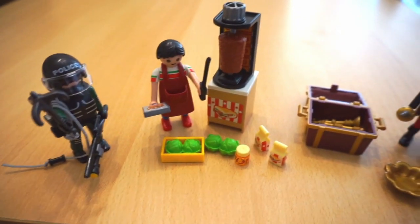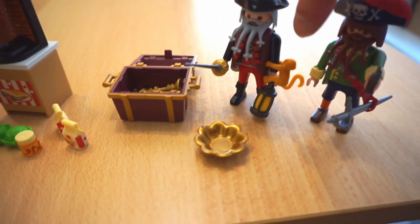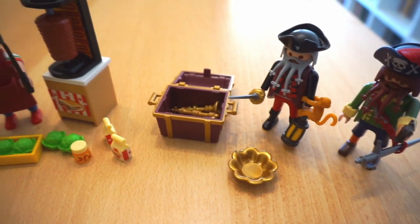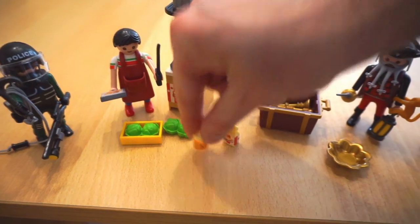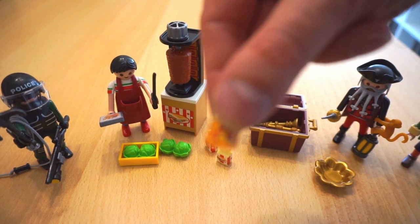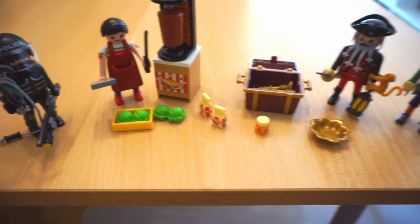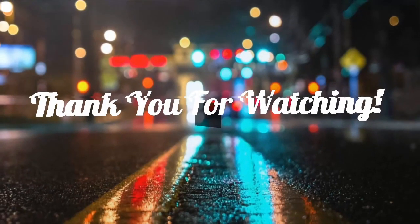Yeah, you have to show them the monkey here. There's a monkey too. It's the pet of the pirate. Okay, and here, the chili. It's maybe not so visible. Oh, it doesn't focus yet. But it's chili sauce. It's chili powder. Yeah.